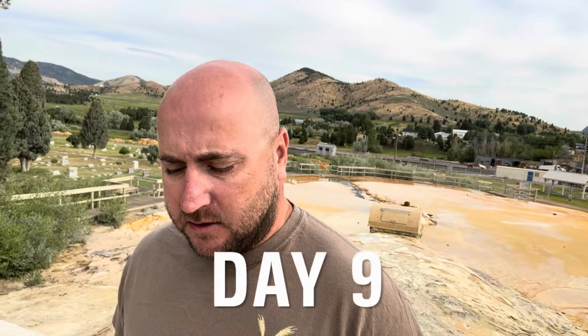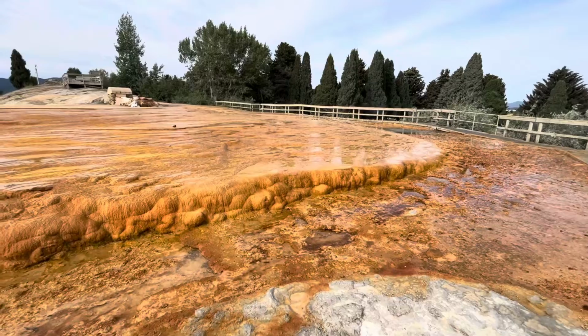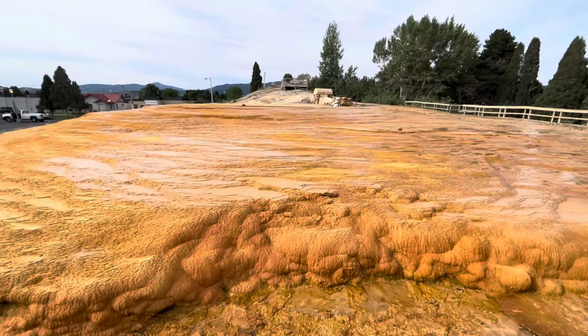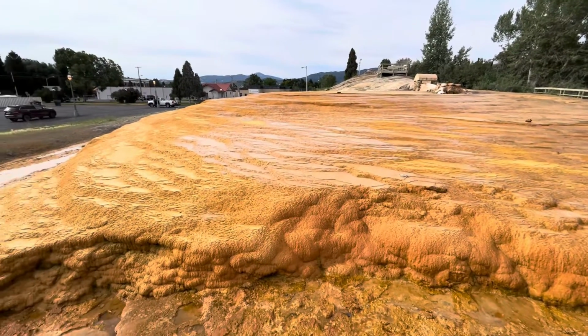Good morning. I am in Soda Springs, Idaho, and behind me is the world's only captive geyser. That means they control it, and it erupts once an hour. So it's an actual geyser, but it's capped and controlled to be kind of a tourist attraction.